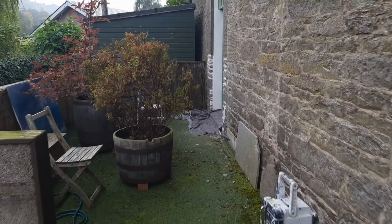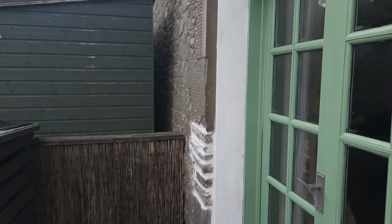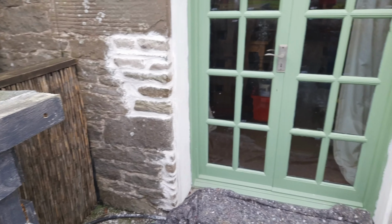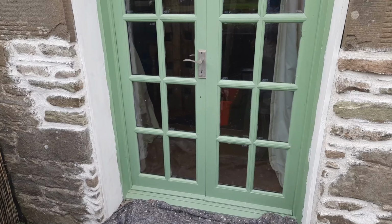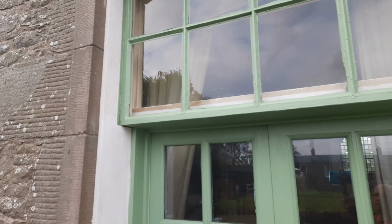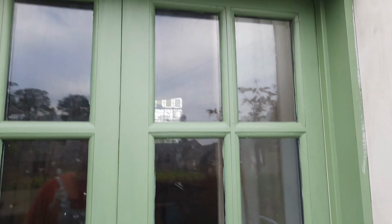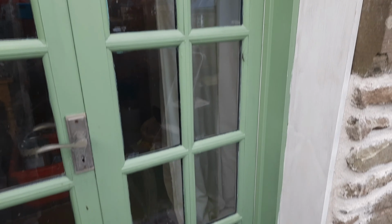Radio's off, so I don't get a copyright strike. The builder's been. He's removed some stonework and replaced it with new stonework. That'll need to settle down to tie in. He's also put new wood up the sides there. So the first job is, I've already sanded it all down and primed, so we'll get that painted up. That's what I have to do today.